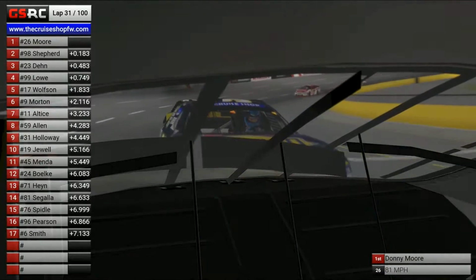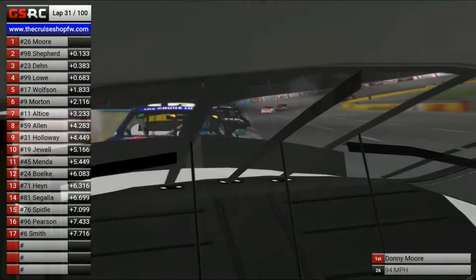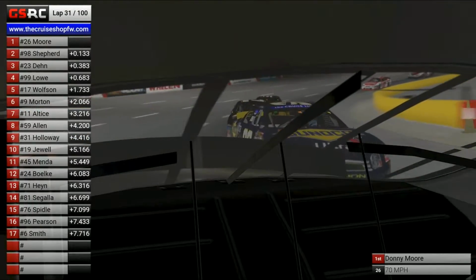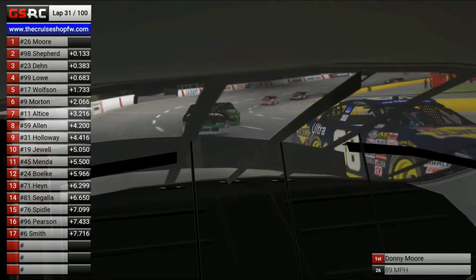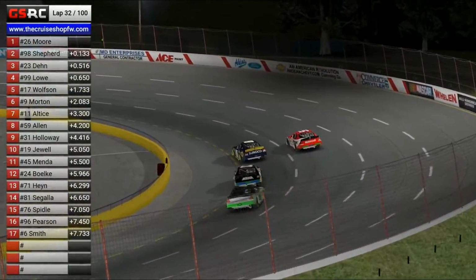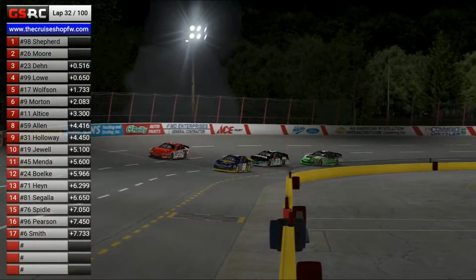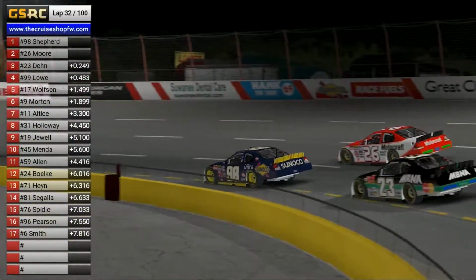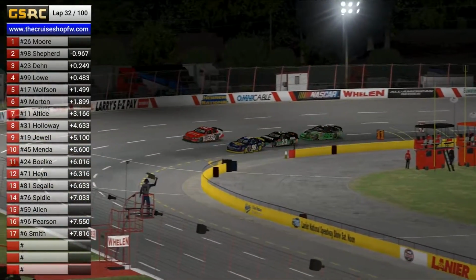So looking back now at the 98 of J.R. Shepard as we roll around the track here, you can see just how close he is. And looks like Brian Dean is beginning to circle as Shepard now makes a move to the inside. He's going to pull even with them as they head through the corner. Shepard will have the advantage, but Donnie Moore not giving up too much ground, and caution flag is out.